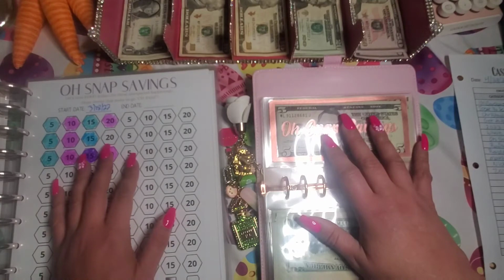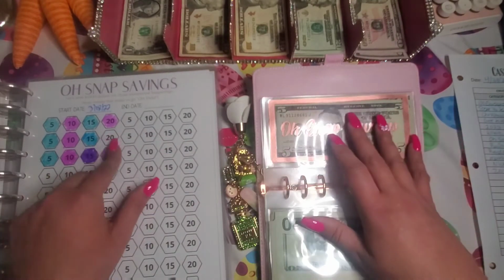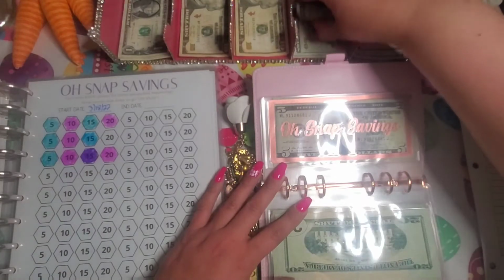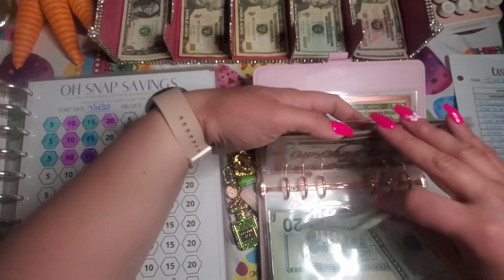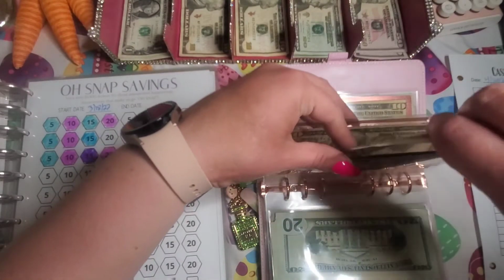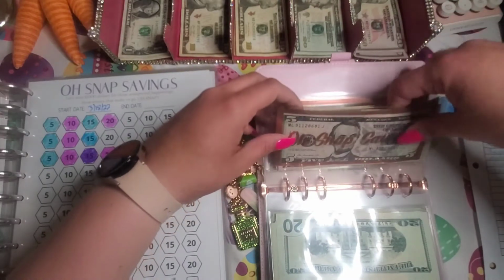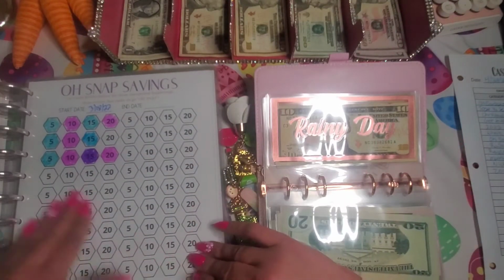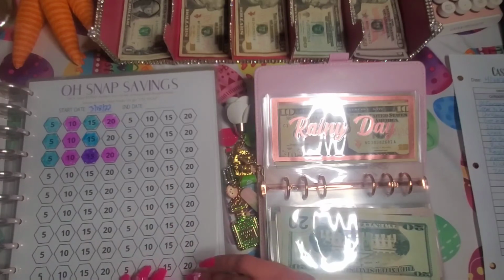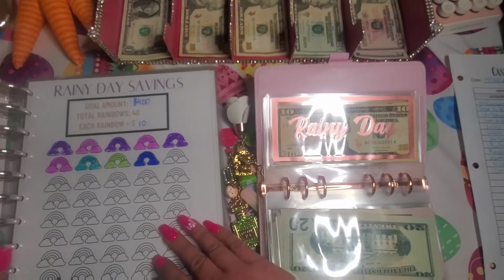Oh Snap Savings is gonna do $20. I'm gonna do this 20 right here. We're gonna put a 20 in there. And then, yeah, so we'll put that in there. All right, oops, there we go. All right, and then I think at the end of this, I'll have $1,000 once this is all filled in as well. And like I said, I'm going at my own pace, you know, taking my time.